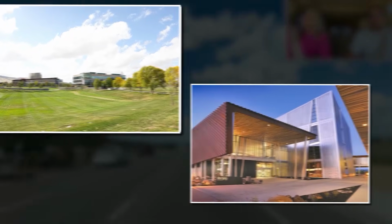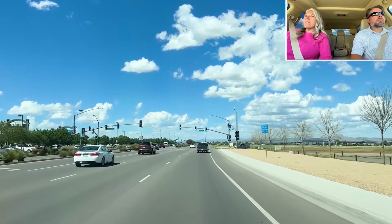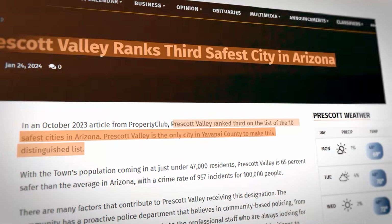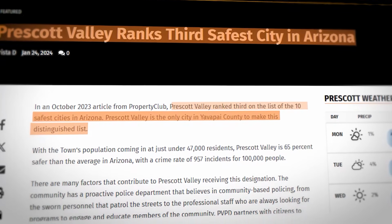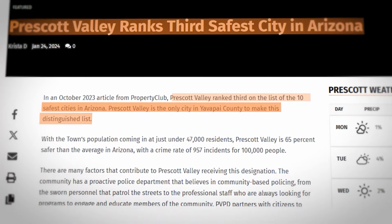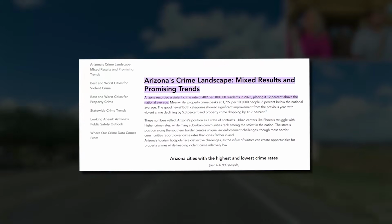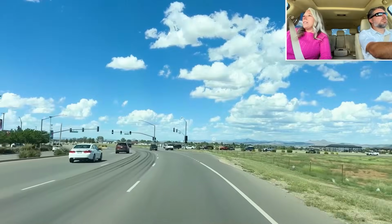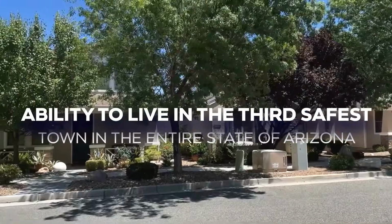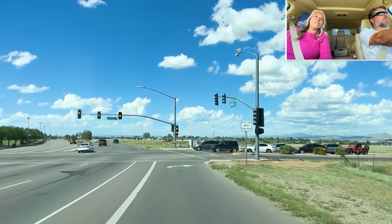Yep. So one thing that I personally really love about the town of Prescott Valley is it's ranked number 3 safest town in the entire state of Arizona. That is a huge deal, especially with, I feel, certain areas crime is kind of skyrocketing and getting worse as the days and years go by. And so for the ability to live in the 3rd safest town in the entire state of Arizona, which is a big state, I think that's pretty neat that that's even an option.